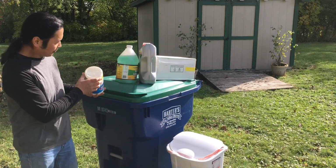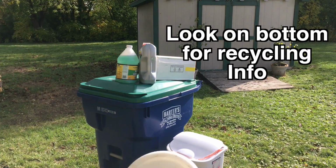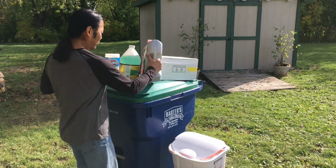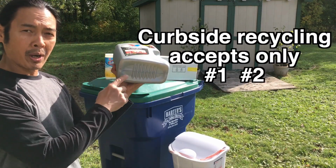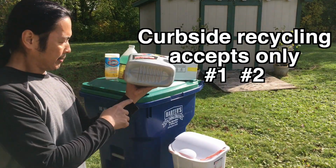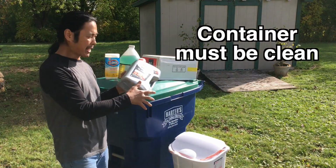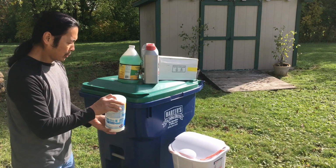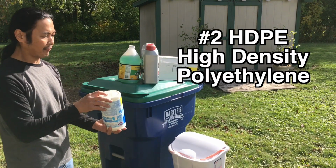And then also started looking at the bottom, and everyone kind of knows this already, but the bottom will tell you. From what I was told, number 1 and number 2 is what they recycle. But when you're dealing with oil containers, she said put it in the regular trash because it has to be clean. All right. So this is a number 2, HDPE, which is high density polyethylene. It's a form of plastic.